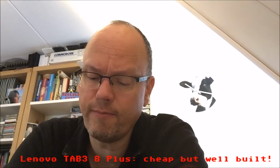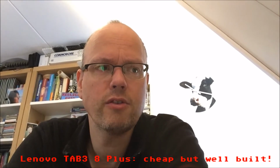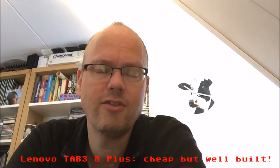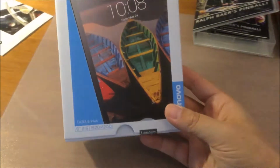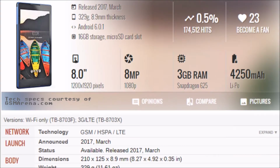But I've read some reviews on this tablet, and it's a very cheap tablet, and it's actually intended for the Chinese market, because there's a counterpart 8-inch tablet. It's an eight-inch tablet with an IPS screen. But let me show you, and I'll talk about it. So this is what it is all about. It's the Tab3 8 Plus. Right, so it's the Lenovo Tab3 8 Plus.